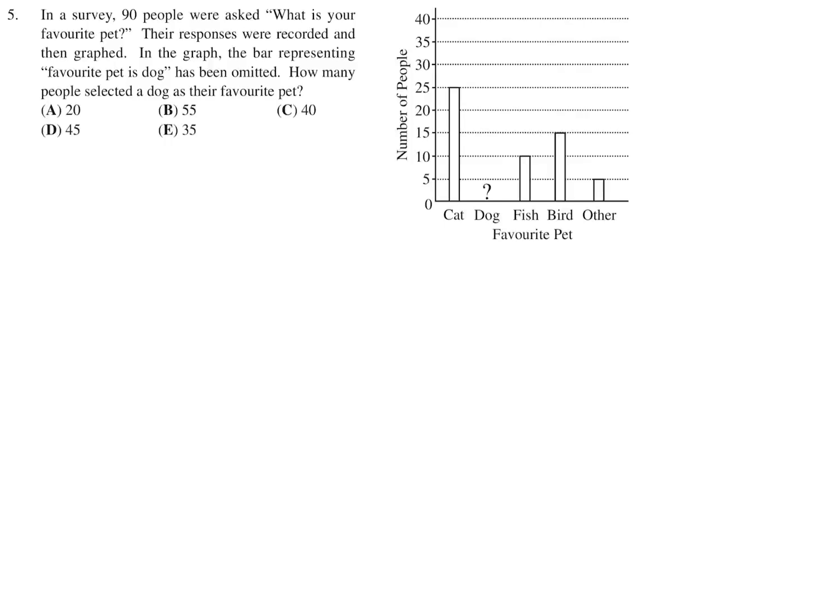In a survey, 90 people were asked, "What is your favorite pet?" The responses were recorded and then graphed. In the graph, the bar representing favorite pet is dog has been omitted. How many people selected a dog as their favorite pet? So the other choices they give you numbers for, right? For cat, it's 25. For fish, it's 10. Bird is 15. And other is 5. And dog, they don't tell you, so we'll just call that D for dog. But they do tell you that the total is 90.